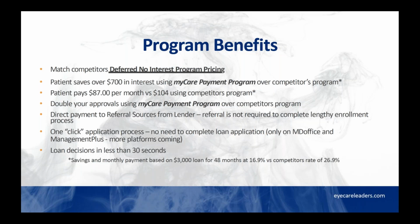If you use the MyCare payment program, in all of its tiers, from tier 1 all the way down to tier 5, you will double your approvals from what you're currently getting with Care Credit. And if you don't use all the tiers, then obviously the number of approvals goes down. But we have seen this happen in other practices, where if you use all the tiers at the different pricing levels and the different discount levels, even though it's a little bit more expensive for the practice, you will double your approvals. We've already talked about the referral sources from lenders.